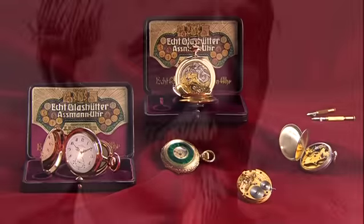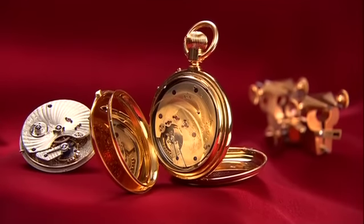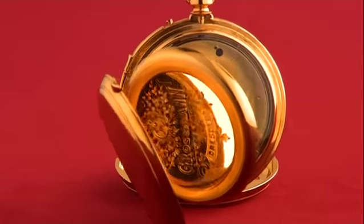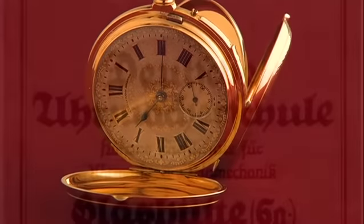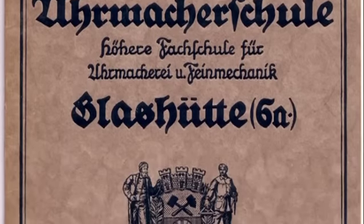Until this day, Moritz Grossmann has been regarded as one of the forerunners of Glashütte's watch manufacture, not only because of his own impressive pocket watches. Rather, he recognized that the international demand for Glashütte watches would also demand more and more specialized trade workers. Upon his initiative, the German School of Watchmaking was founded in Glashütte in 1878.